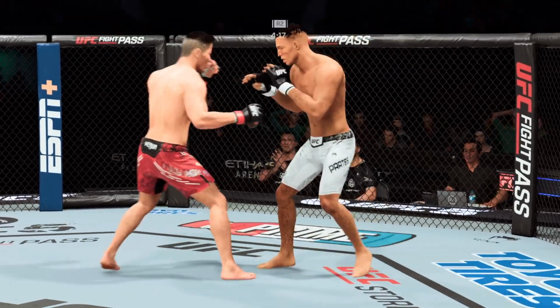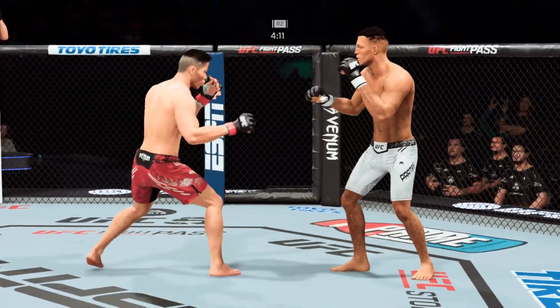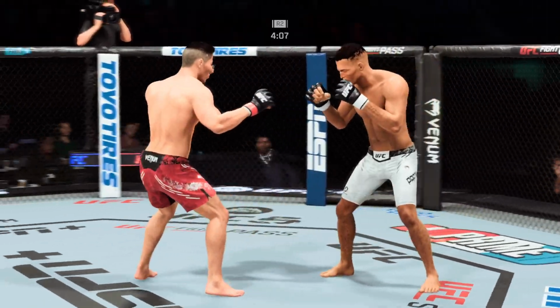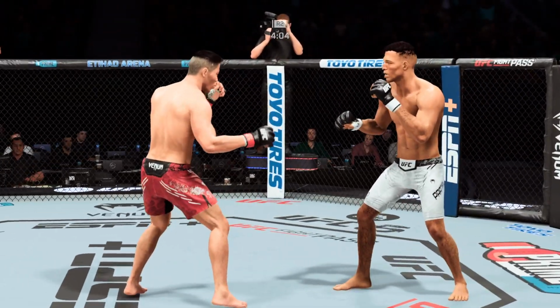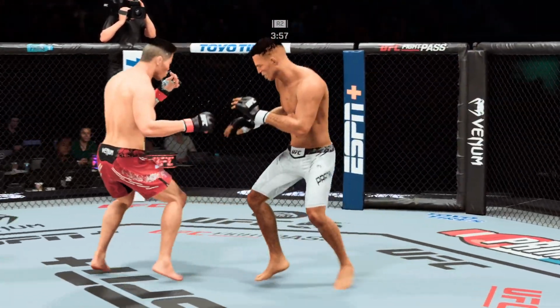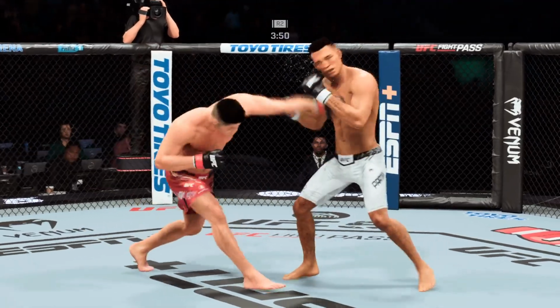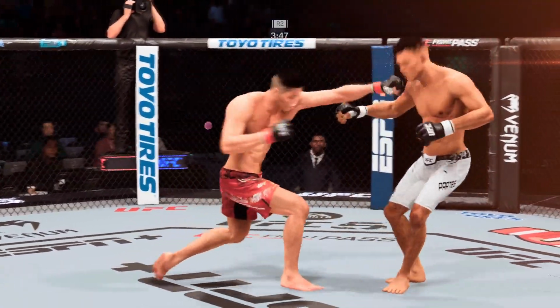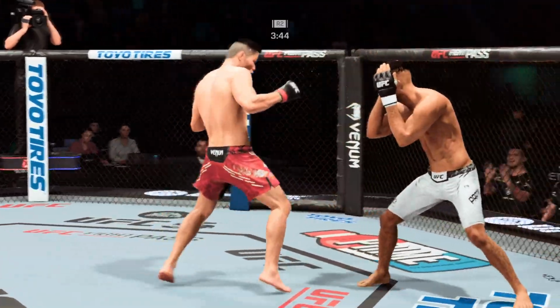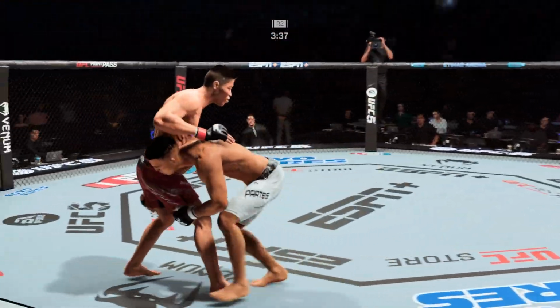Back and forth we go. Oh, left hook to the head. Maybe he'll look to set up that hook again. Oh, huge kick to the body. Somehow, his opponent stayed upright. I mean, he's still on his feet, but he's not up by much.